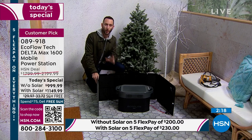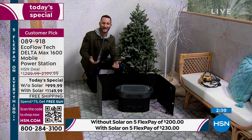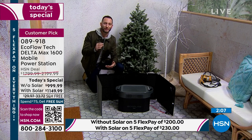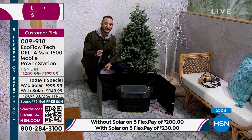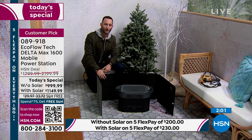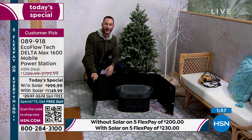I know we have a quick clip video we'll show you really quickly on how to set your solar panel up. It takes 2 seconds. When you take the solar panel out of that protective case, the case actually acts like a kickstand. You take that one cable and plug it into the back of your power station, and now the sun is charging and recharging your power station.